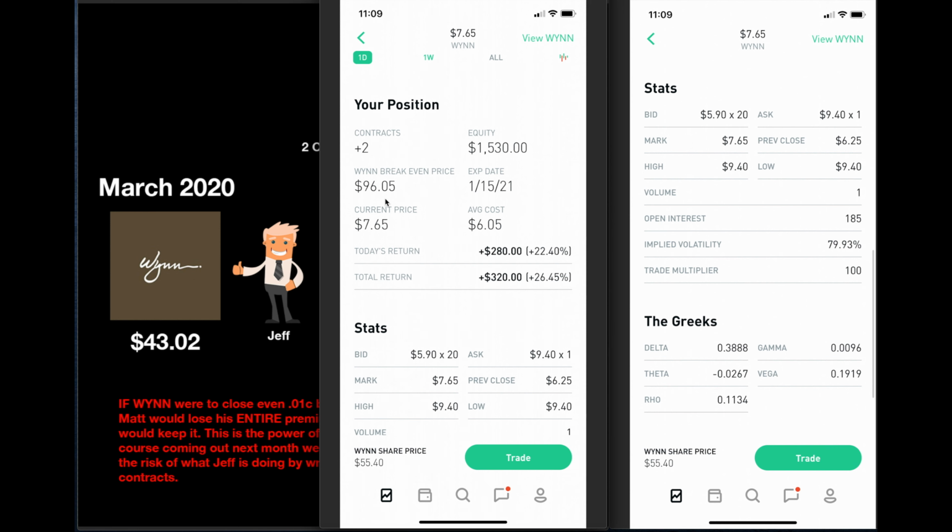Now, as the stock goes up, your premium goes up. So you can see the premium, if I were to buy this exact option today, I would have to spend $7.65 as a premium, and therefore it would move my break even on Wynn up to $97.65. A couple more things that are going to be extremely important when you're looking to purchase options are the volume and the open interest.